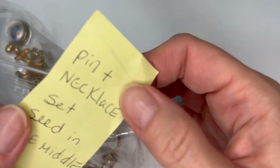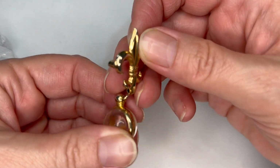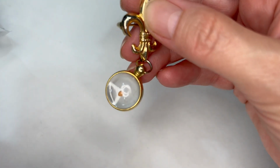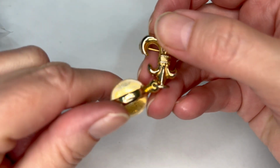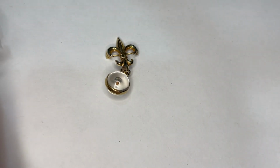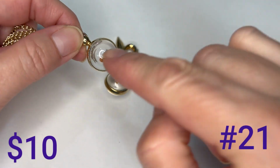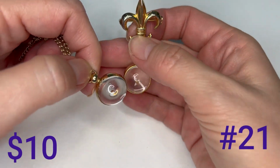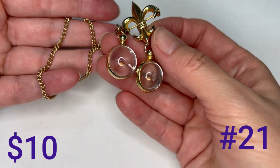This says pin and necklace set, seed in the middle. Oh, I see. It's like a fleur-de-lis. And then they've encased a little seed in the middle, like a mustard seed. Maybe that's a mustard seed. And then here is the matching necklace. I think that's plastic. Feels plastic. So little mustard seed brooch and necklace.